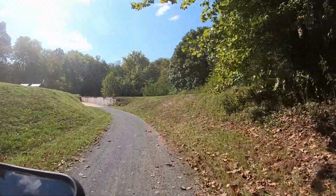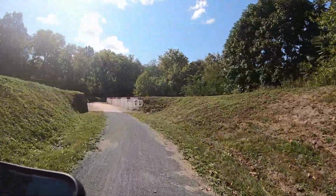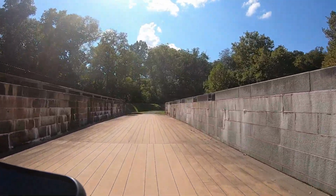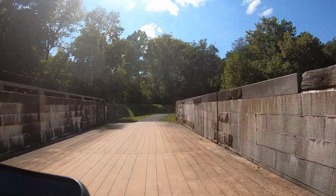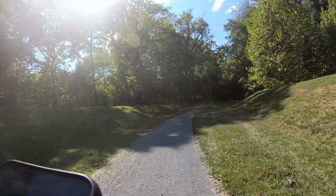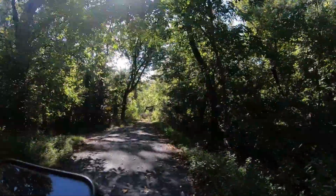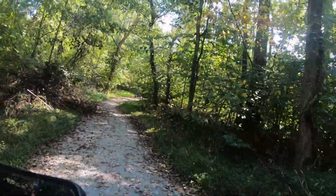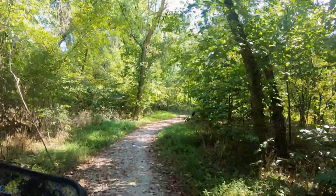Another aqueduct we ride through. The amount of engineering that went into putting this canal together is pretty astonishing. And this is one of the things that I liked about riding from DC. Oh, here's another detour. The bridge was out, so we rode our bikes down here.